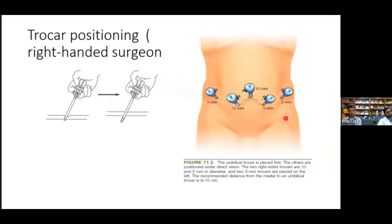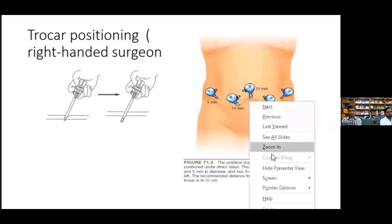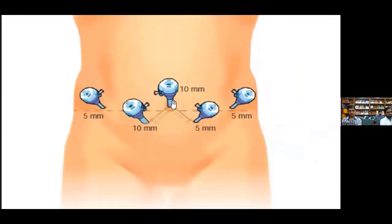The site of trocar placement will be at the umbilical level. A 1.5 cm optical trocar should be placed, and 2 centimeters below it, parallel lines should be drawn, and 8 to 10 centimeters from the primary umbilical trocar, we can see a 10 mm trocar port on the right side and a 5 mm port on the left side, and a 5 mm port in each iliac fossa.